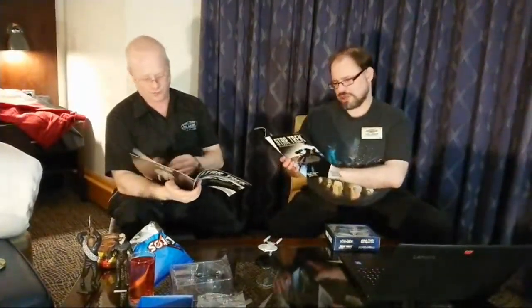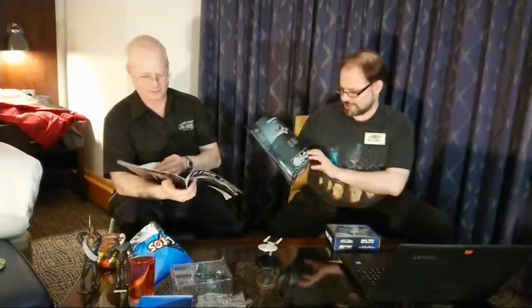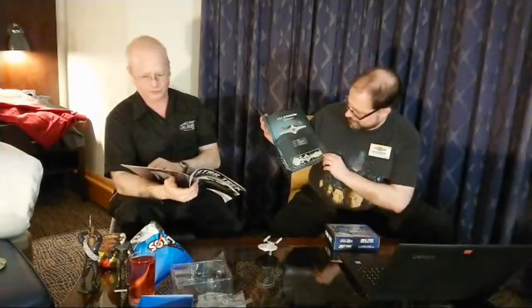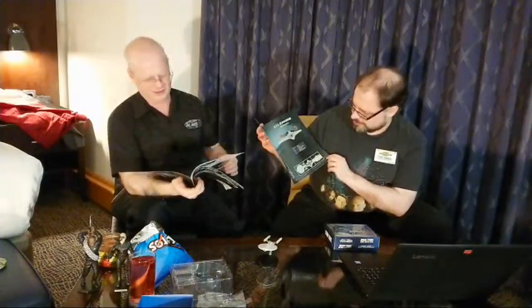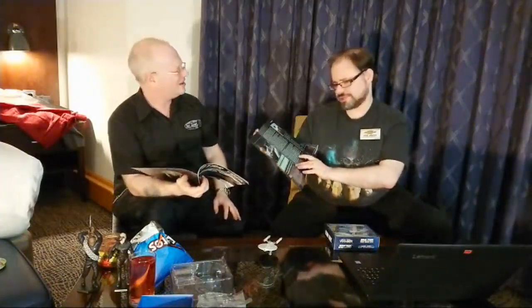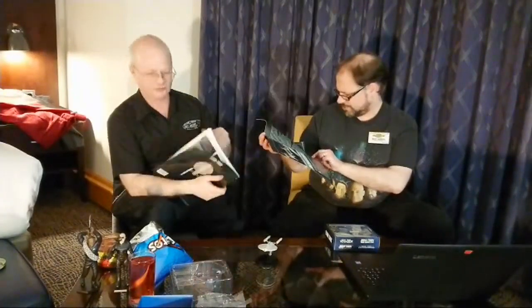Okay, let's go back to the mag. So, Bonaventure class, operated by Starfleet. NCC 1000, first NCC prefix. Built late 22nd century. Prototype, first of its class. Designing the Bonaventure has some shots of the ship. Not quite sure why we've got something on the Glass line, but there we go.